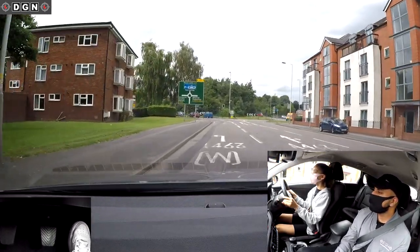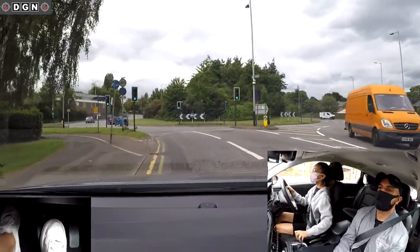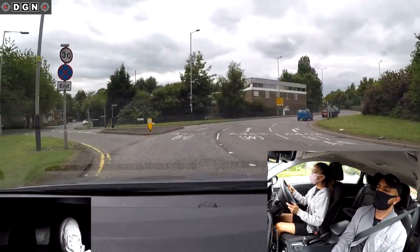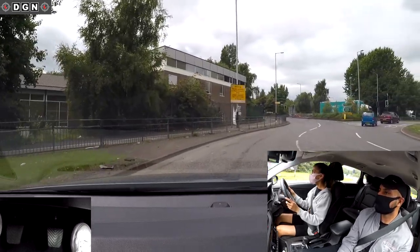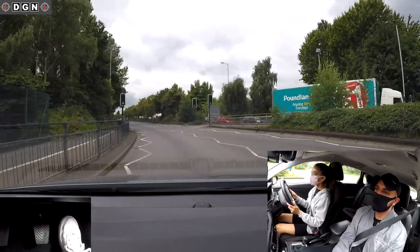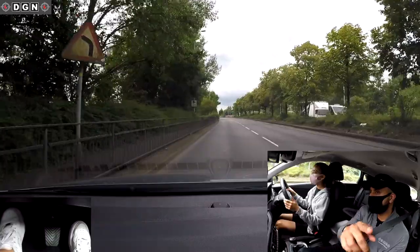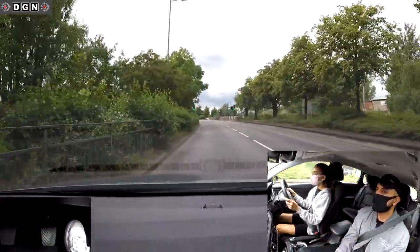So, do we need the signal for the second exit? If you had left your signal on, what would people have thought you're doing? Going left, first exit. That's it. And what if there's somebody waiting to pull out at the second exit, what would they have done? They would have pulled out.